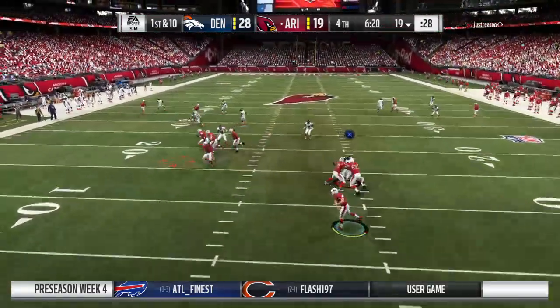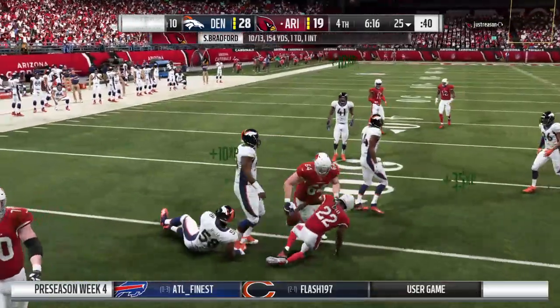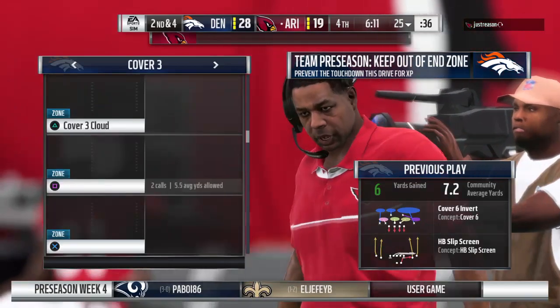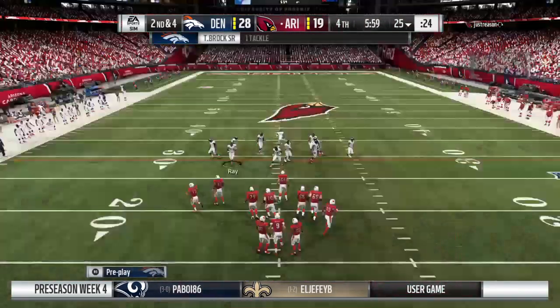Bradford now to throw on first down. They'll try and set up the screen. It's complete. A nice little screen. They get 6 on first down. This possession means so much for them. They've got to focus on this drive and find a way to make this a one-possession game.